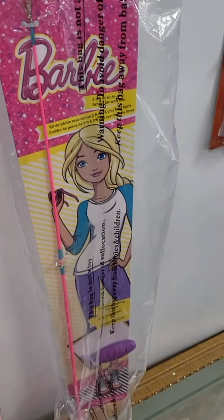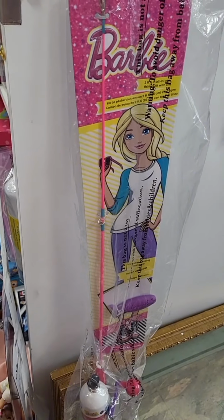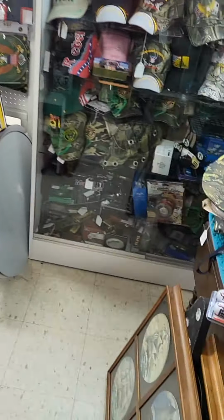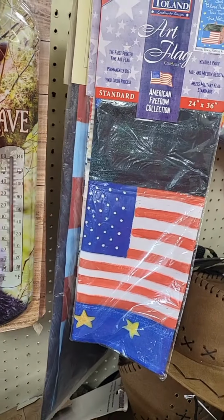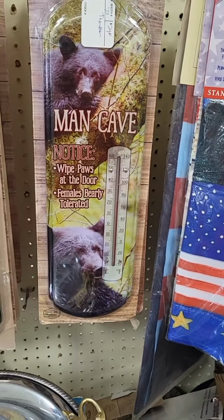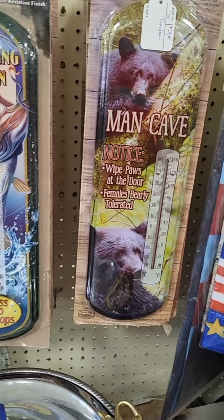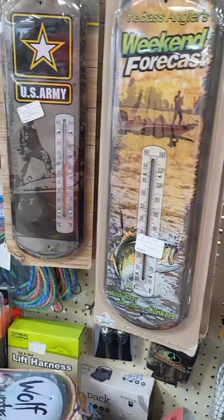Look at this. A Barbie fishing reel. How about that? So not only can you go fishing, you can act like you're Barbie fishing. Look at all this stuff. Cool. Nice American flag. Man cave. White paws at the door. Female barely tolerated. Oh, that's rude. Fishing tradition. Some neat stuff here.